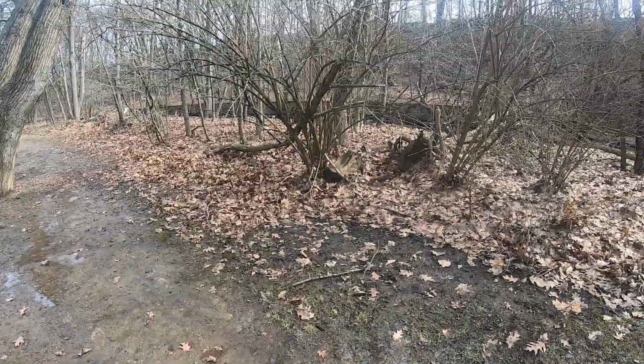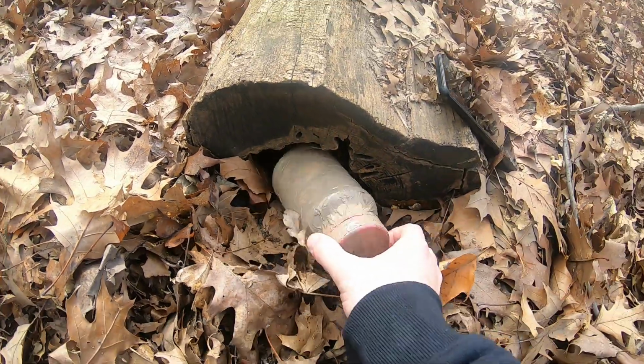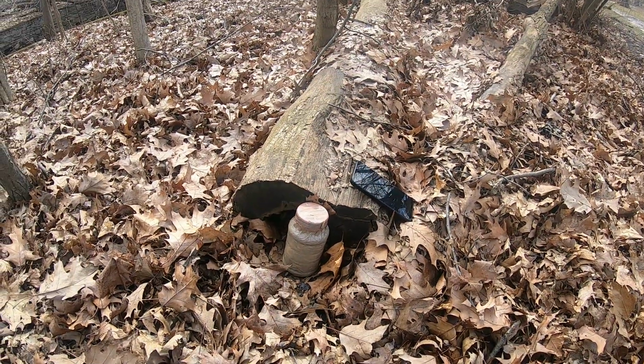And look at this in front of me. Ooh, what a mess. I saw this little hole here and I thought, well, I might as well risk it. Who knows? There could be a snake in there, but there's not. There's a geocache and my phone. That's what I'm talking about. Another cache found during this weekend adventure.